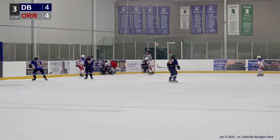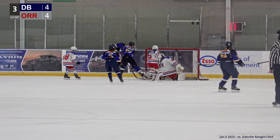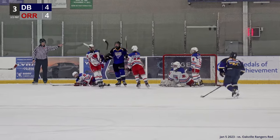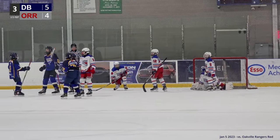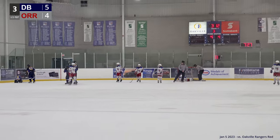Henry back on the puck here, and that's got to be a penalty. An elbow to the back of the head. We don't get the call. Colin's going to go short side, and Colin puts it home. And it is 5-4. Henry's down on the ice. Holy moly.